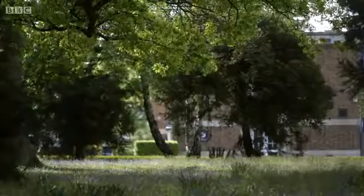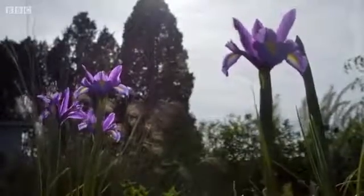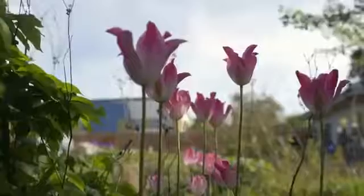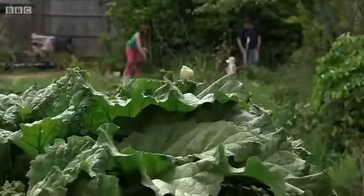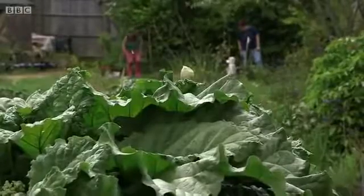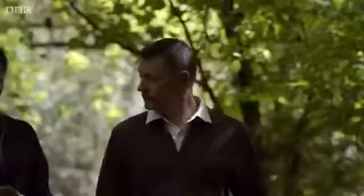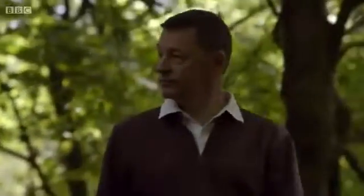Patients come here mostly for residential care, and they can stay from a few weeks to even a few years. One of the most innovative treatments they offer is gardening therapy. I'm meeting the head of occupational therapy, Peter O'Hare, to find out exactly what it involves.